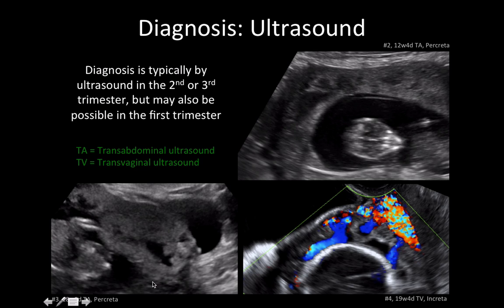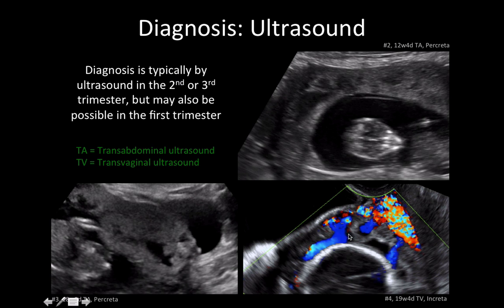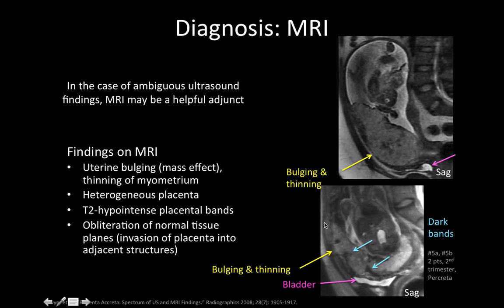Here we have a patient that is at about 28 weeks, and you can see the placenta growing through the serosal layer into the bladder. And here is a color picture showing this chaotic blood flow with vertical vessels going into this region of accreta.